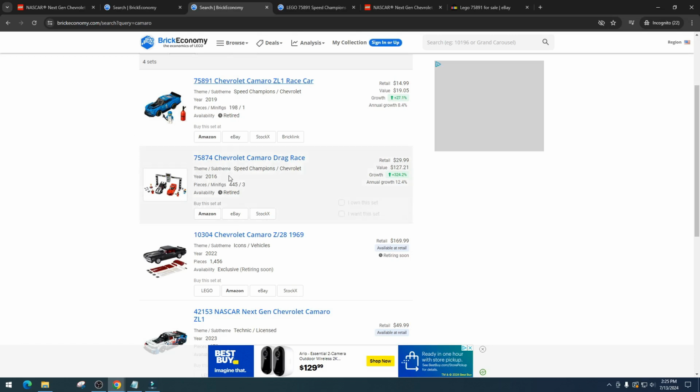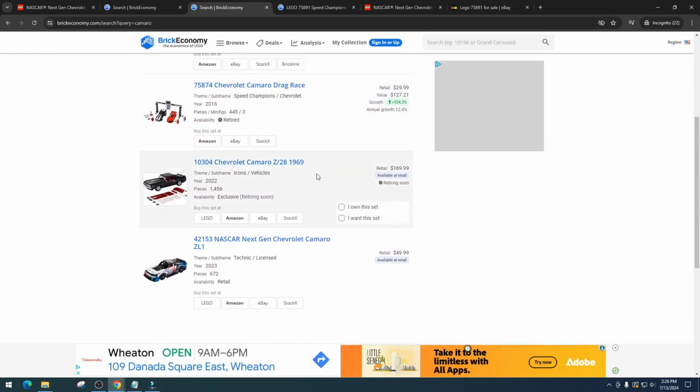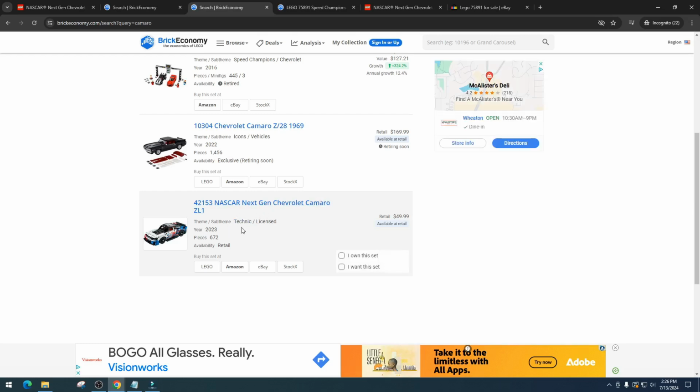So next up we got the Chevrolet Camaro Drag Race. This is more of the newer one and older one. This one retailed for $30 and it's got a value of $120.17. So this one had some money with it, which is shocking. Then we got the older Chevrolet Camaro, the Z28. This one is still available. Retails for $169. And then the much bigger NASCAR Next Gen Camaro ZL1 retails for $50.